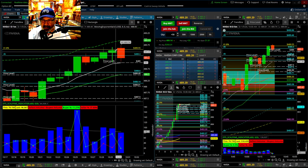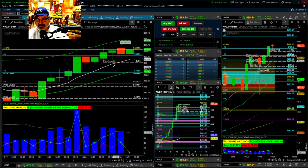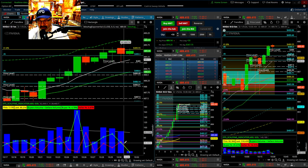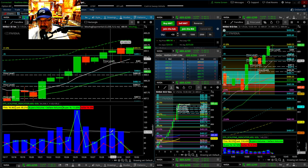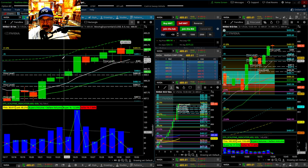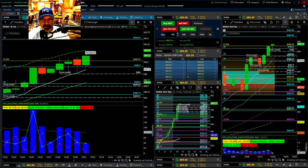But look at what I could have got if I sold the long and then went short. So it dropped off as the sellers took over. That means buyers could make this really recover. So you've got to look at that stuff. There are not as many sellers as buyers, not as many people going short. So you want to look at that. Don't want to do that same thing I did a second ago.